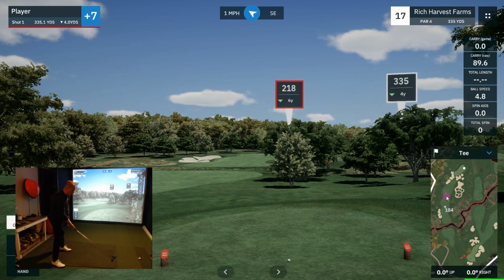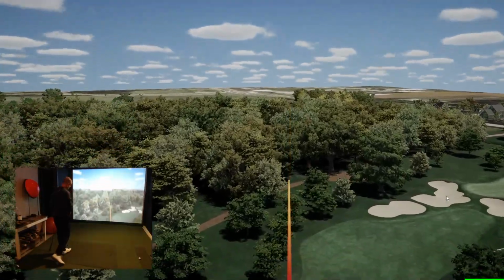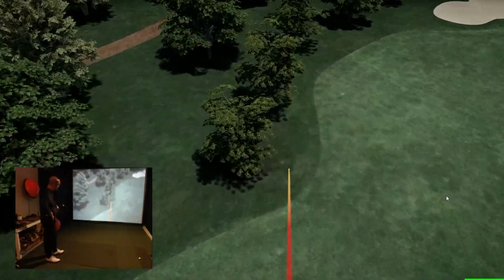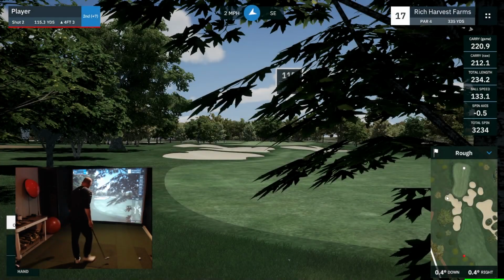All right, we got a par 4, 335 downhill. Gonna try to play out over these trees a little bit. See if we can't get them there. A little bit of a pull. So now it brings the left trees into play. Would have been a great drive had I hit the fairway, but it's okay.